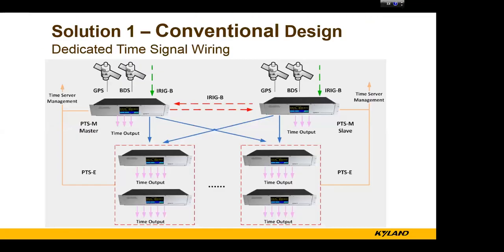And the following is our solutions. The first one is the conventional design solution. In this solution, we can see that in many legacy substations, the end devices, the IEDs, do not support PTP synchronization. They only support IRIG-B. And in some high voltage stations, there are hundreds of IEDs installed. So which means that we should have hundreds of signals for the IEDs, one channel for one end device. So we will need many output channels for the devices.